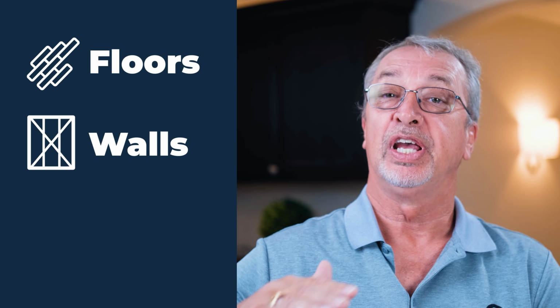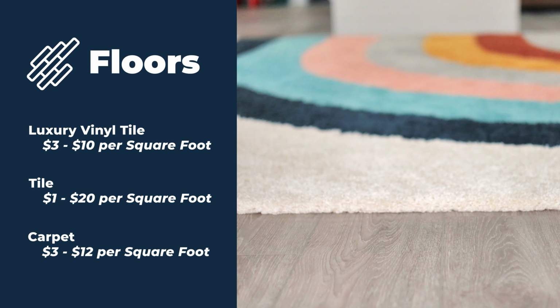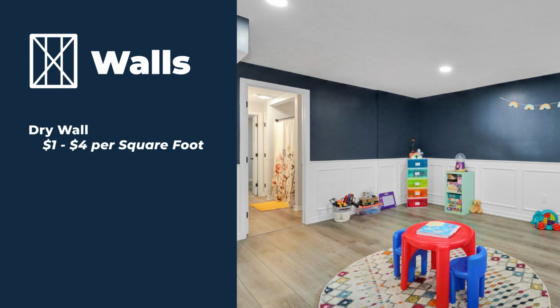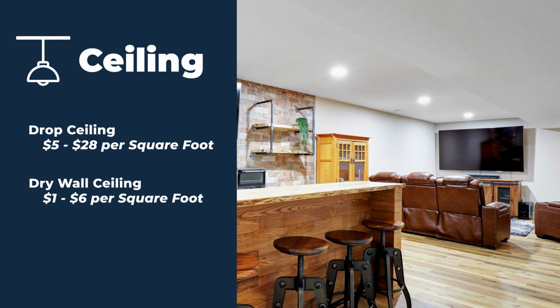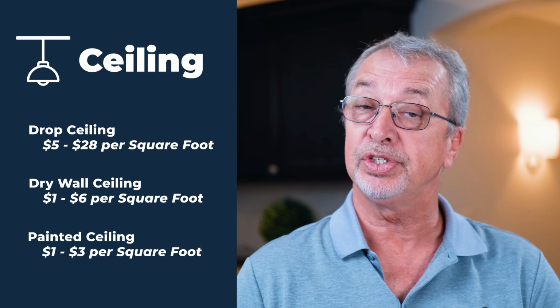When it comes to costs associated with every basement remodel, we typically do the floors, the walls, and some type of ceiling. So when it comes to the floors, you could do a nice LVT on the floor, you could do a tile floor, you could do a carpeted floor, and each one of those things will have a different cost associated with them. When it comes to the walls, typically we'll do a drywall finish on the wall. Sometimes we can do paneling, but then we can do the ceilings. We could do a drop ceiling, we could do a hard finish drywalled ceiling, or we could just paint the ceiling floor joists to give it an industrial look, which is kind of updated.